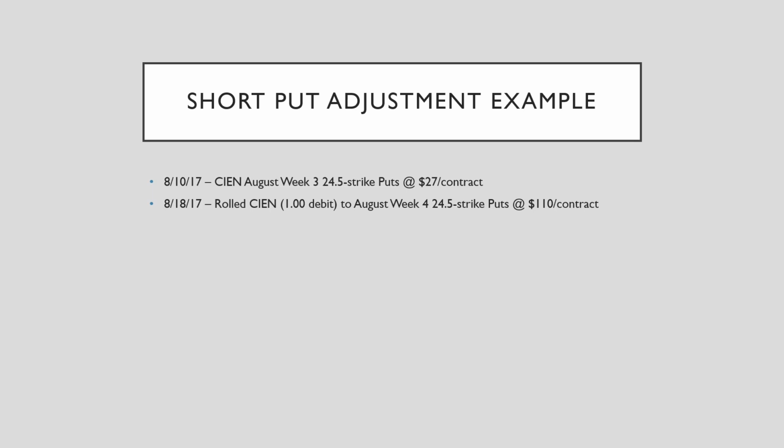We took a $1 debit and rolled out to August week 4 at the same strike price, same number of contracts, and we collected a premium of $110 per contract. So you see how we are staying net cash positive by collecting more premium than we're being debited, in this case by $10 a contract. The stock continued to go down.